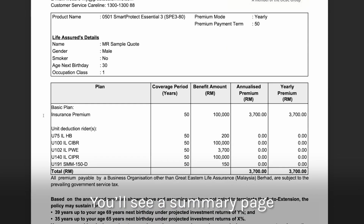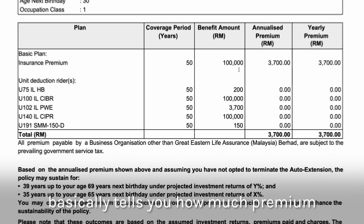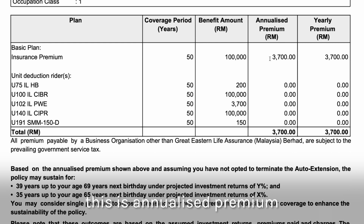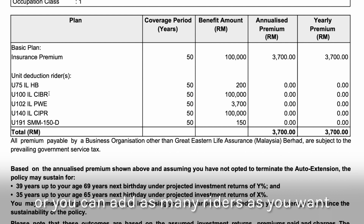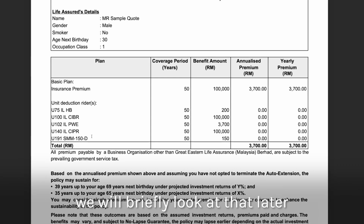You'll see a summary page right after the cover. This summary page basically tells you how much premium you're going to pay. This is the annualized premium. Every year you pay 3,700, and then you have the basic plan, how much is the coverage, and also all the riders. Riders just mean add-ons to the policy. So you can buy this policy without all these riders, or you can add as many riders as they provide. And what are these riders about? They just put a code name, but there are explanations down below. We will briefly look at that later.